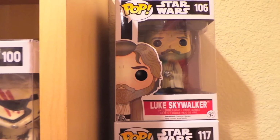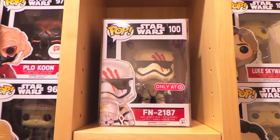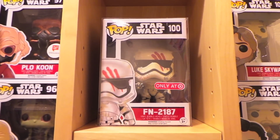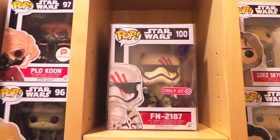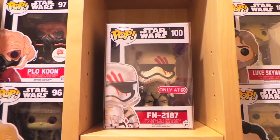And Old Man Luke. And lastly, FN2187. Probably one of the pops I searched for the most in the wild and was actually lucky enough to find myself. Really happy I got him. It was a great feeling when I saw him on the shelf. And he is probably my favorite Star Wars pop at the moment.